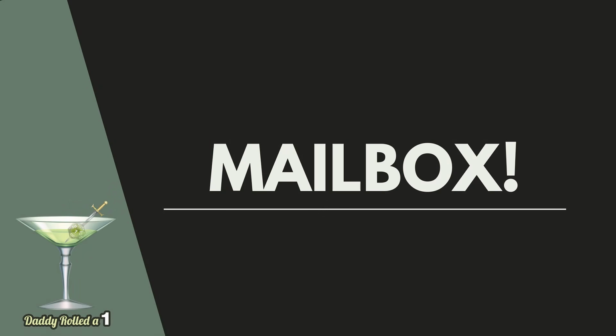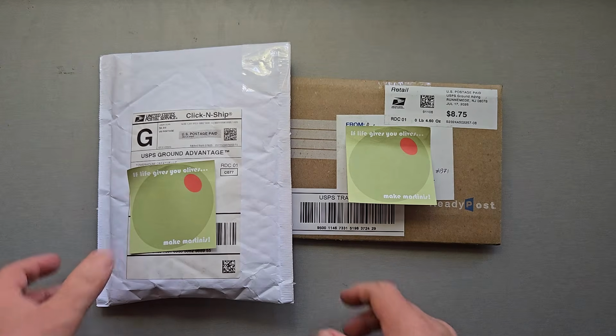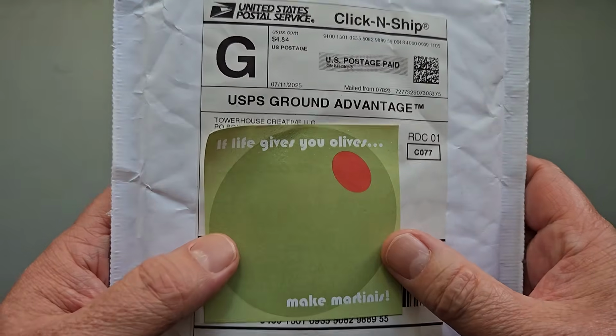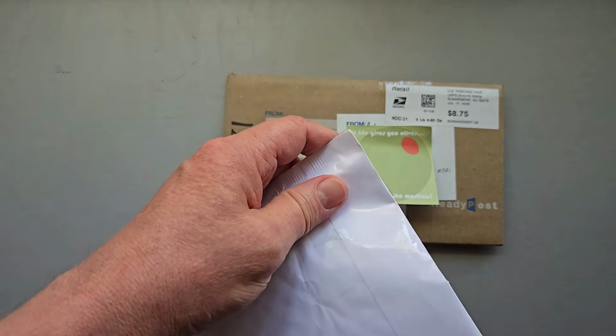Okay, and now for a little mailbox opening before we get to the rest of the bonus content. I got two things in the mail recently, and I wanted to share them with you. The first one is this package here from Tower House Creative, LLC. And I do know what this is, but I wanted to wait and open it with you guys here on the channel.